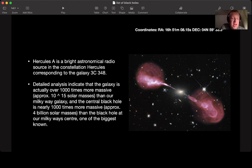That's approximately 10^15 solar masses, more than our Milky Way galaxy. And the central black hole is nearly 1,000 times more massive, approximately 4 billion solar masses, than the black hole at our Milky Way center, one of the biggest known.